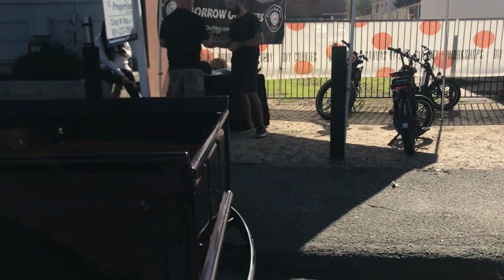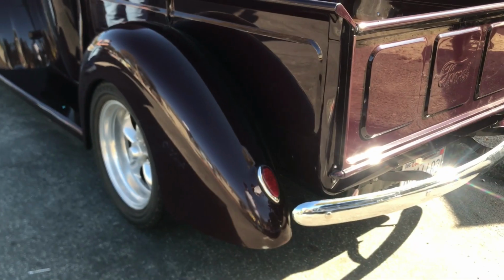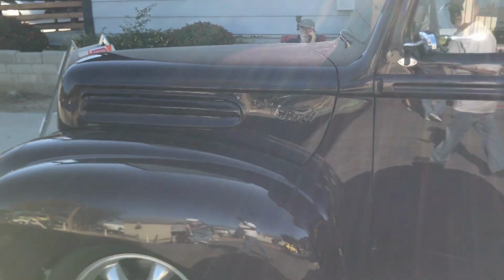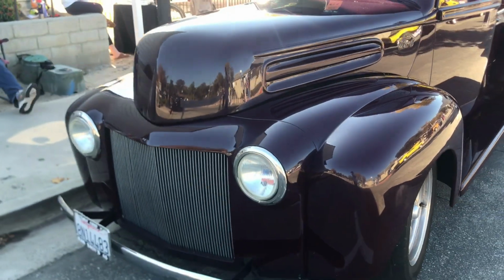And then we've got a Ford right here. More American racing wheels on it. Very clean truck. Real nice. Now what's cool is now I can get on the other side of the light here because I've been fighting the sun all day this morning. And again, another nice clean truck. Let's get over to the other side here.